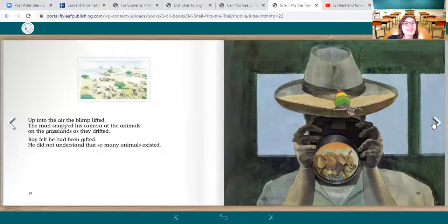Up into the air, the blimp lifted. The man snapped his camera at the animals on the grassland as they drifted. Ray felt he had been gifted. He did not understand that so many animals existed.